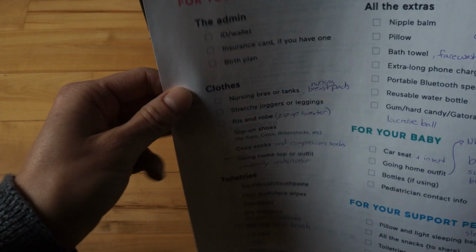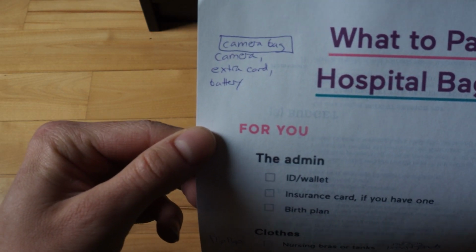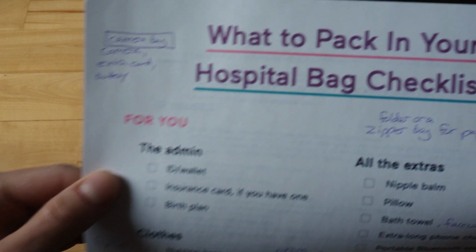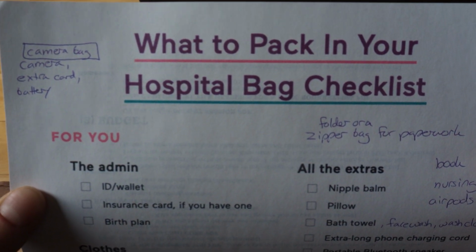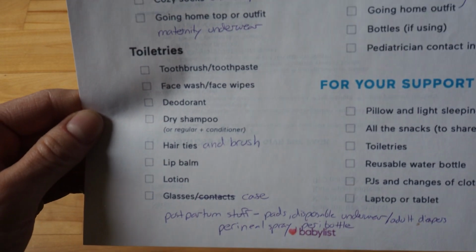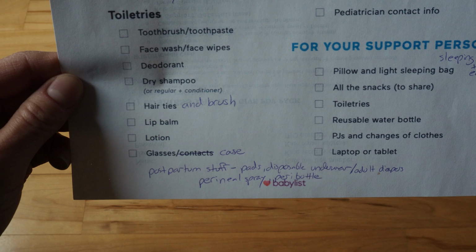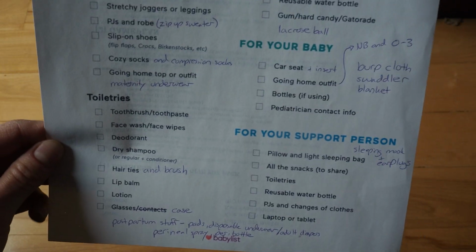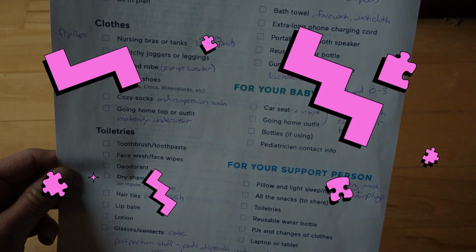And then, because we film stuff, I have a camera bag with my camera, an extra memory card, and an extra battery. So hope this helps you have some ideas for your hospital bag checklist, maybe some things that you didn't think of, or maybe it's just all common knowledge, and, yeah, I haven't packed a hospital bag in 4 years, so I needed the refresher. So it's nice to find a really comprehensive list just for free on the internet.